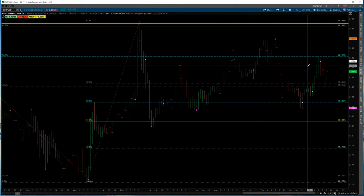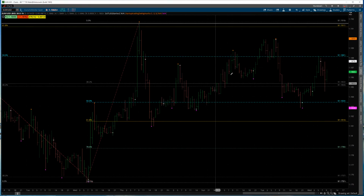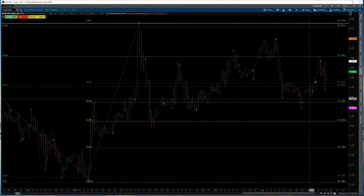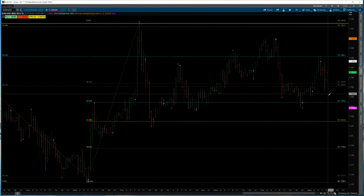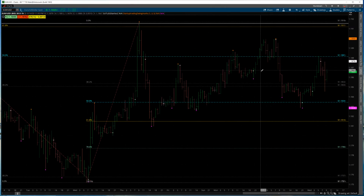Euro is in a ping pong match. And this is what I've been saying. It's literally the short and the long. The short broke, the long broke. We retested the short, we retested the long. We retested the short. Now we're kind of middle of the range. A breakout above 118.80 or below 118.34 will be the direction you're going to want to trade. Otherwise, it is a range until it breaks.